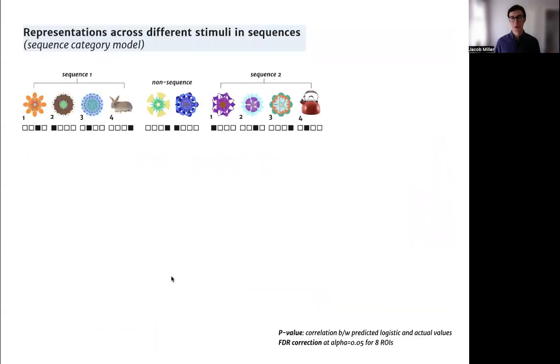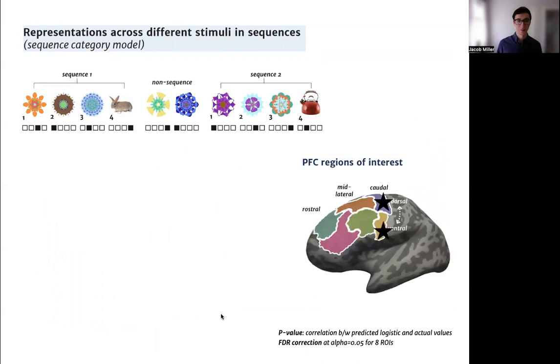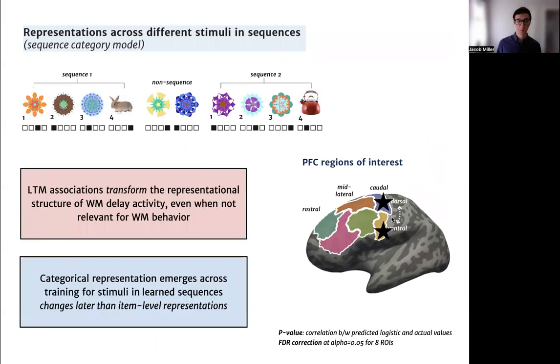We could then test whether there was a categorical boundary representation between these groups of sequence versus non-sequence stimuli. And we show that this categorical representation emerges over time, specifically in caudal prefrontal areas, as shown here in purple and yellow, showing that long-term associations transform the representational structure of delay activity patterns during working memory, even when they're not relevant for behavior during the working memory task.